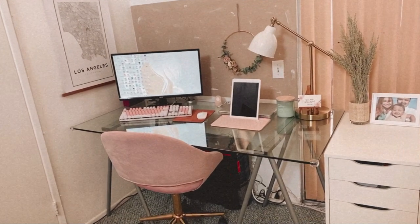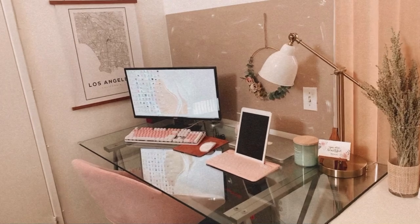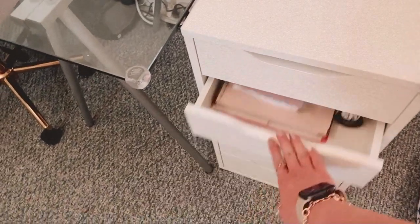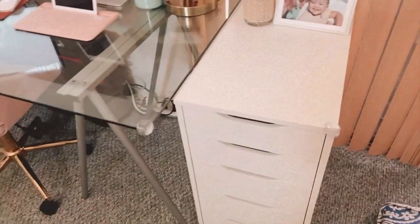Ta-da! This is my current desk situation. I don't like seeing too many things on my table. That's why all my pens, papers, planners are here in this drawer. We got this from Facebook Marketplace for $40.